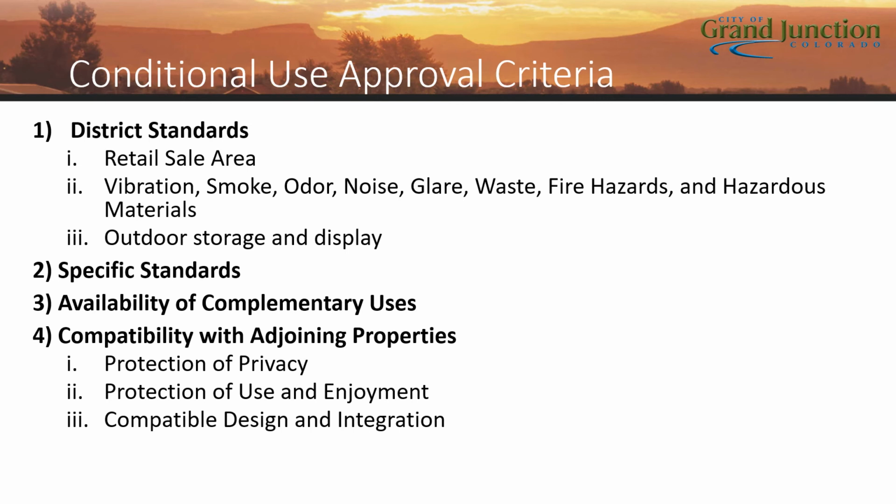The third criterion is availability of complementary uses. Staff finds this criterion has been met as the site is surrounded by several complementary light industrial businesses and uses and is in close proximity to several easy transportation corridors of I-70 and Horizon Drive.